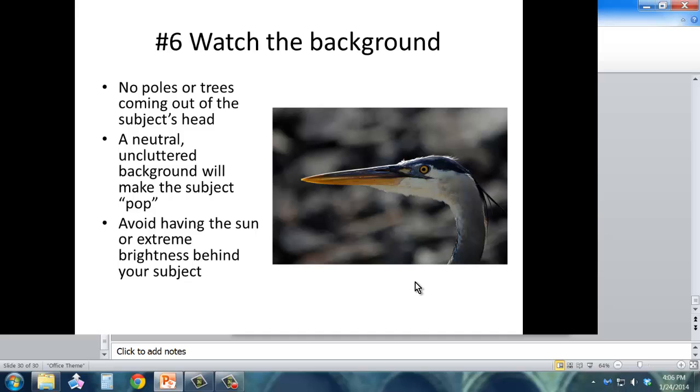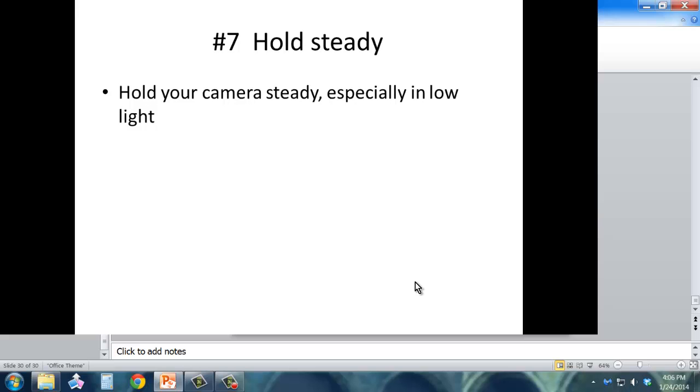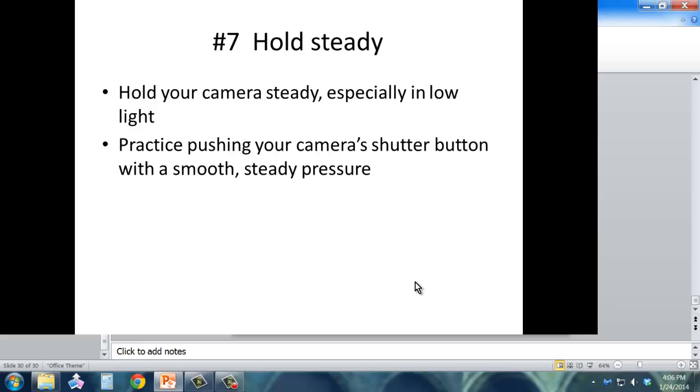Now in this photograph of a heron, it is a pretty extreme close-up of the bird, and because of the settings of my camera, the bird is in focus, but the background is out of focus. That is a great background. Hold your camera steady. The less light you have, the worse this situation will become, and you will get blurry, not very focused photographs. Don't do that. Practice pushing your camera shutter button very smoothly, with steady pressure. Don't jab at it. Don't poke at it suddenly.